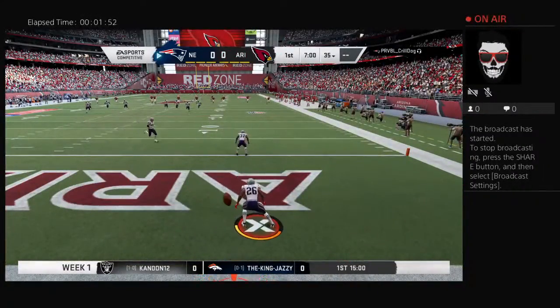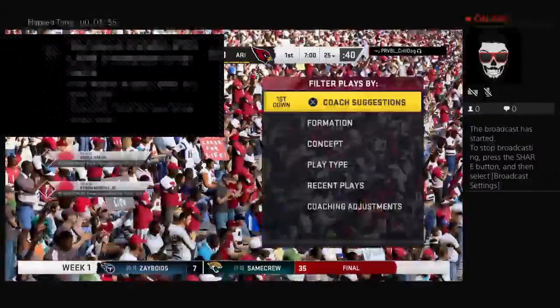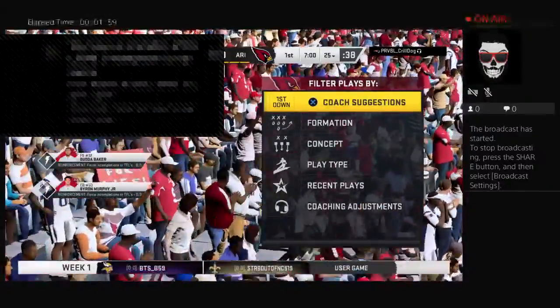And we are underway here on EA Sports. And this will not be returnable. It's out of the back of the end zone for a touchback.